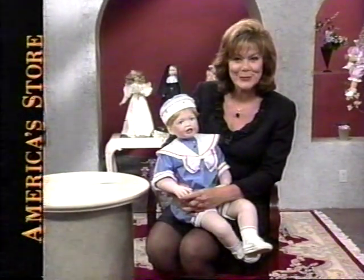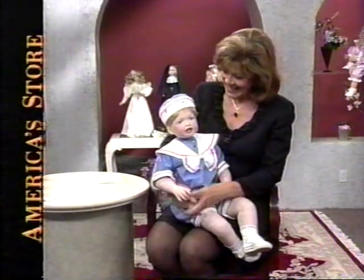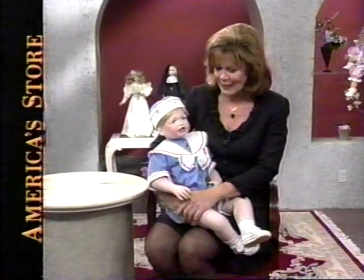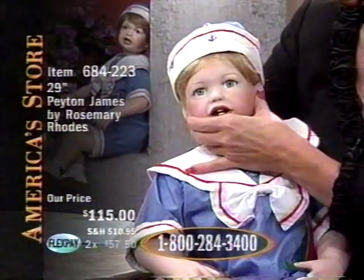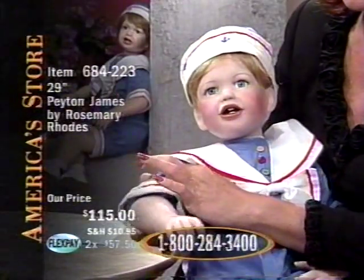Peyton Page, and he sounds like he's from the South too. What do you think? This is a big little boy, let me tell you. He's sitting here, and of course it's so nice to hold a little bouncing boy. He's done in porcelain. He is going to have the porcelain head and the porcelain breastplate, so he is going to be really posable for you. Look at the porcelain that he has in his hands.